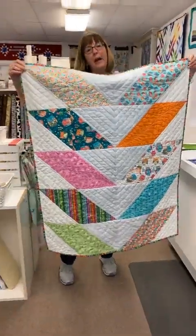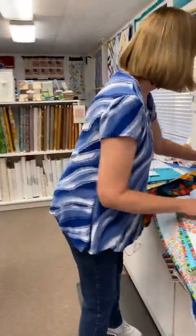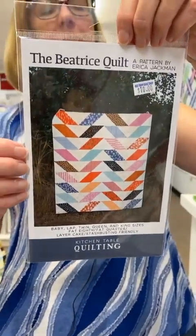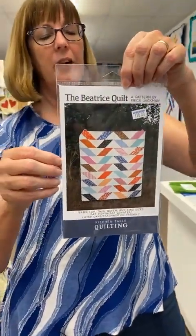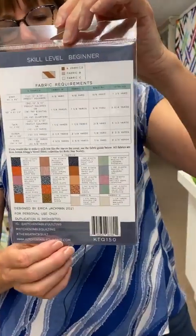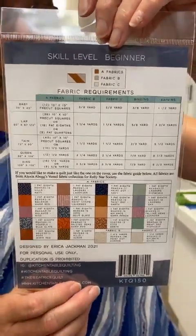The patterns have come in, and I know we have a number of people already signed up for the class. This is the pattern for the Beatrice quilt. The size that she did was the baby size. It finishes 35 by 45, and it requires 10-inch squares, and then the backgrounds. This pattern also creates baby, lap, twin, queen, and king sizes, so you can make it larger. We usually just do the small one as samples here. That way we have room to hang more samples, plus we can get them done.